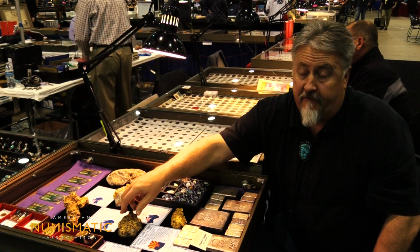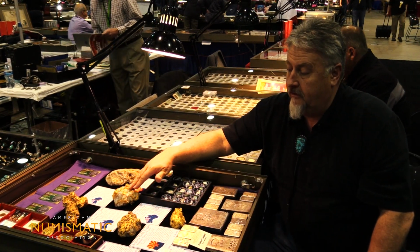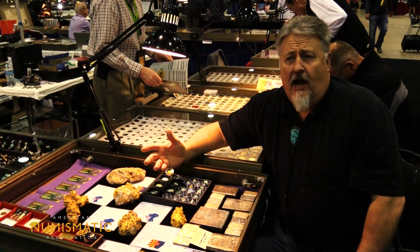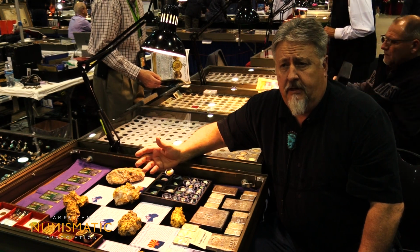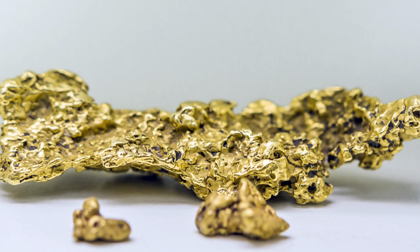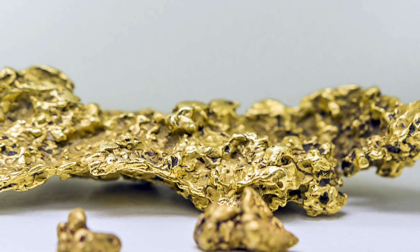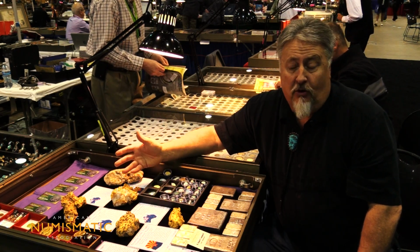So most nuggets that are found like in Australia, like this one here, and this one here, they actually now what we call acid dip them. They put them in hydrofluoric acid, which is a very dangerous acid, and they dissolve all the quartz rock around because they're tired of people cheating them by telling them there's more rock than gold or half rock and half gold.